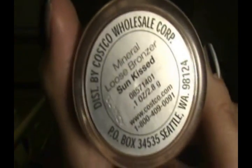Sometimes I don't use bronzer, but lately I've been using this bronzer. It's a mineral bronzer in Sunkissed from Costco. It's Kirkland, Costco, the same thing to me. It's a mineral thing, and I don't know why everything is coming out of here. It's shimmery. It's definitely not matte, like I said, it's shimmery. And I feel like it complements my skin tone.